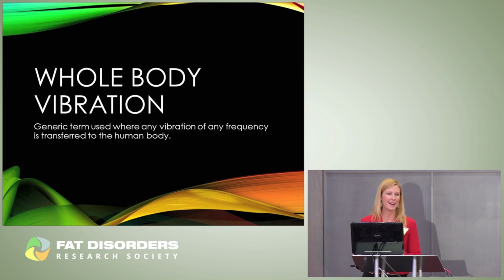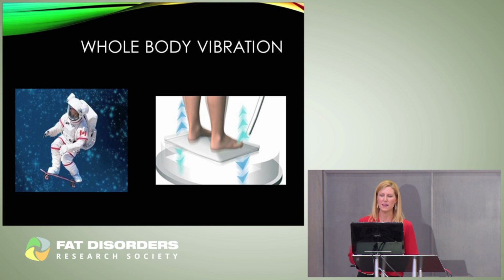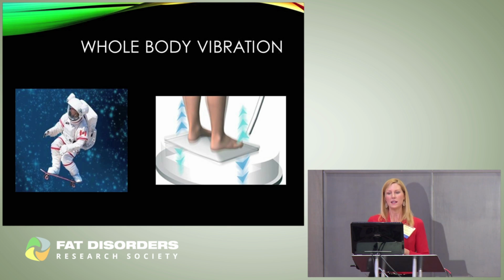Moving on to whole body vibration. It's very interesting. Whole body vibration was first used in the Russian cosmonaut program, actually back in the 1960s. And they found that astronauts were able to stay up longer in space with use of vibration because it delayed muscle atrophy and increased bone density, so they were able to stay up in space for longer periods of time.